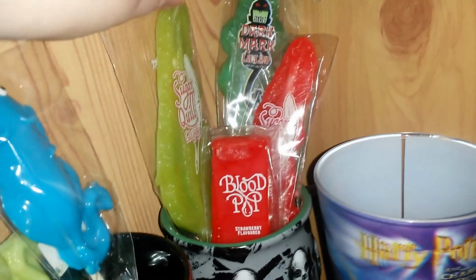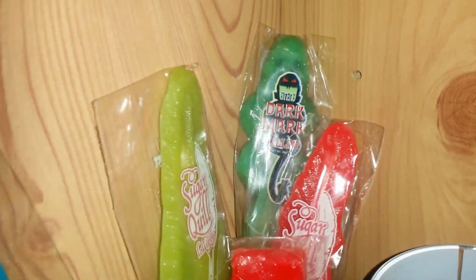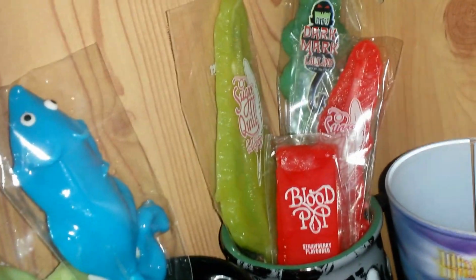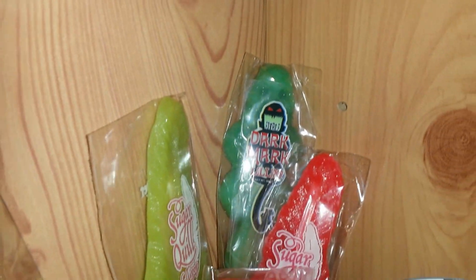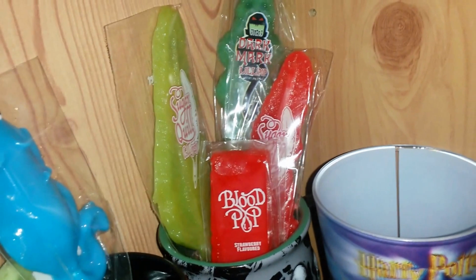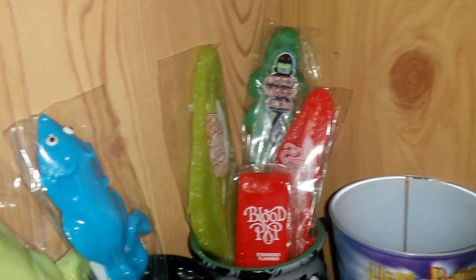And then there's two sugar quills in the back, both of which are quite old as well. And the Dark Mark, which was the earliest one I got, you can't even tell it's a dark mark anymore. It's gone really icky. But they're in the packaging, they don't smell or anything, and I think they look okay, so I kept them.